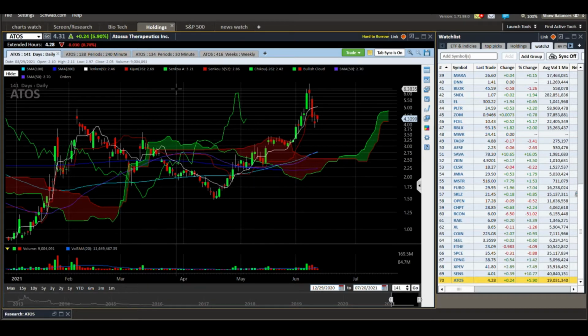It's a drug company. It's had a pretty good rebound from the bottom here. We made it up to the cloud. We were trending along the Keystone Line, which indicates upward momentum, and then we had a pretty big red candle and came below it.